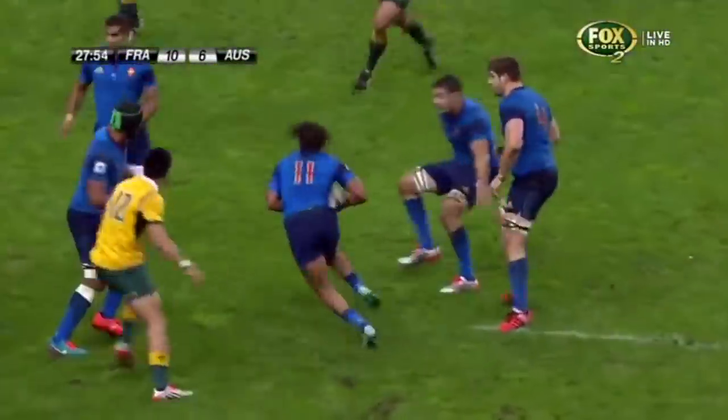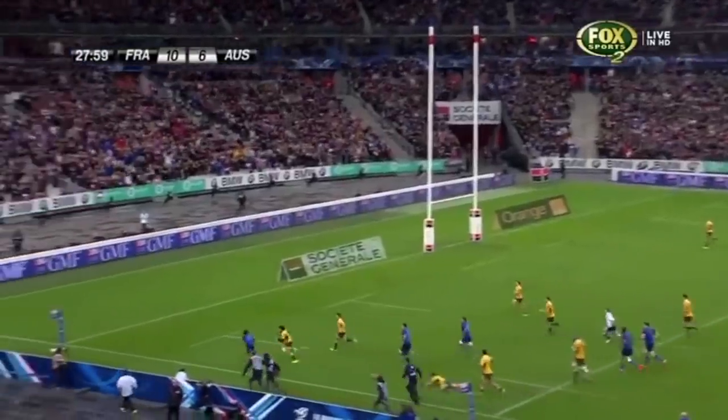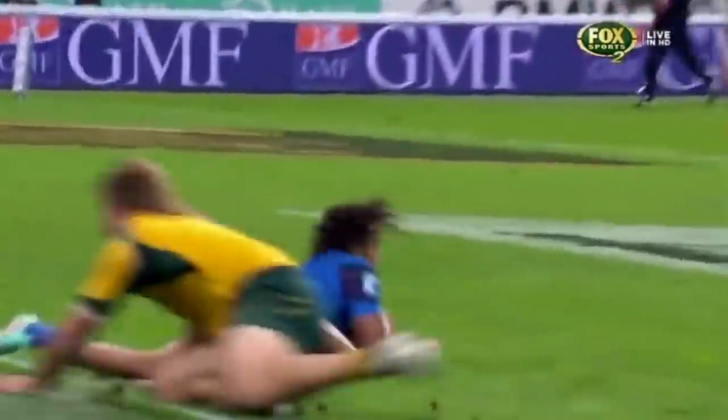Now out to Tamar. Straight through! Teddy Tamar! They're calling him the next big thing, and that is why. What a try! Teddy Tamar.